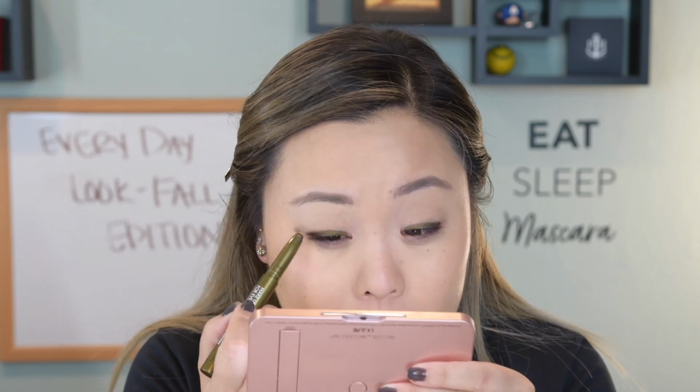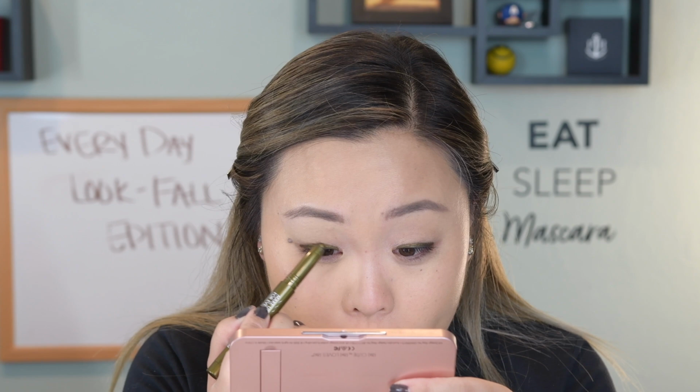All right, so just looking ahead at the mirror, for me, my eyes are actually two different shapes. I don't know if you've noticed or not, but that's something that I've lived with forever. Anyway, I always have to look ahead and make sure everything matches, and usually my right eye will require a little bit more, a slightly thicker line, so that when I look straight ahead, it matches on both sides.